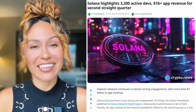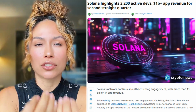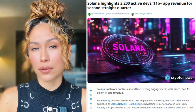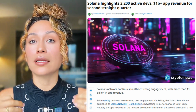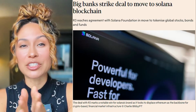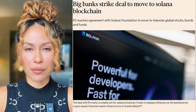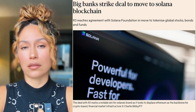Developer activity is soaring too. Solana now has over 3,200 active developers, the most among all blockchains for new builders. New apps, tools, and protocols are coming online each month as well, bringing more value to users. Major financial giants are building with Solana. HSBC, Bank of America, and Euroclear are tokenizing real-world assets on this network.